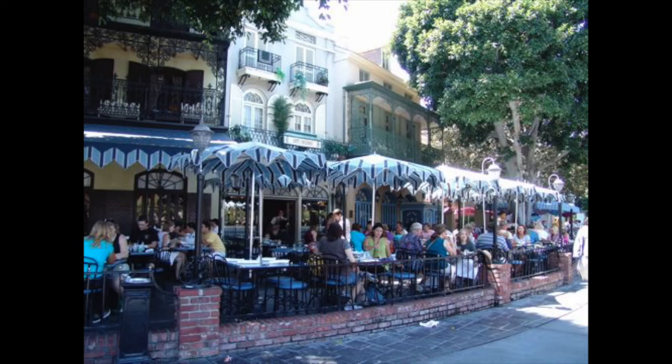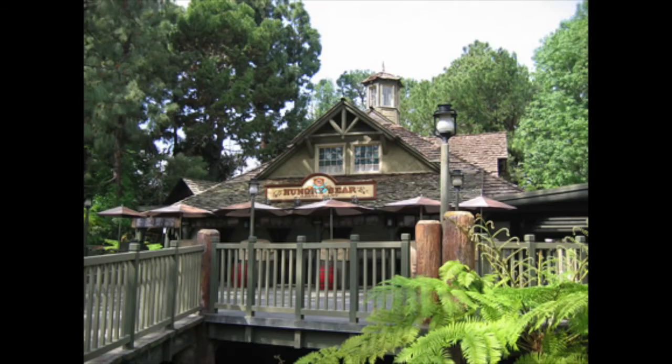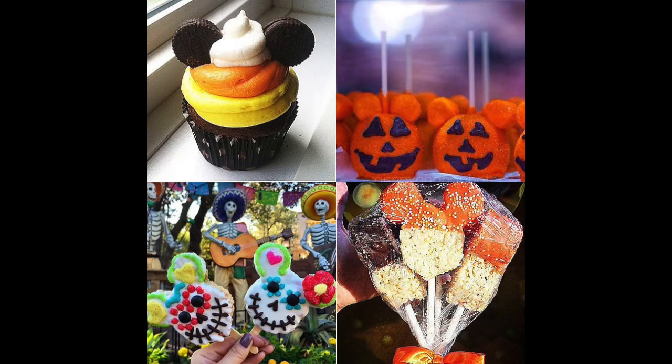So I'd eat before. Pizza Port, Village House, Cafe Orleans, Rancho de Zocalo, and Hungry Bear all have Halloween options that you can try that you don't get to try any other time. And then I would recommend stopping for a cake pop, a marshmallow wand, pumpkin fudge, something like that during the party, because you can grab it and keep walking and eat at the same time.